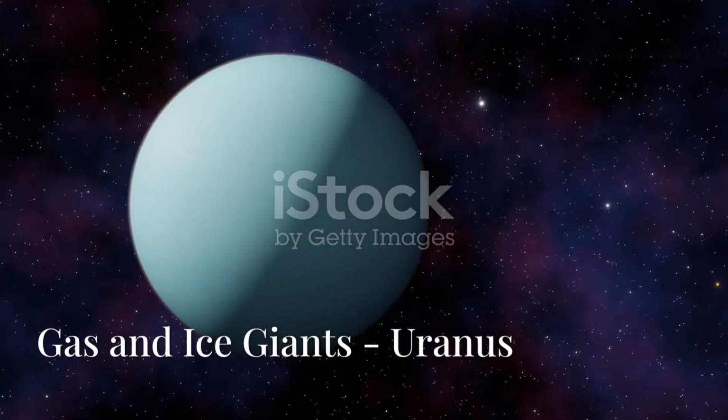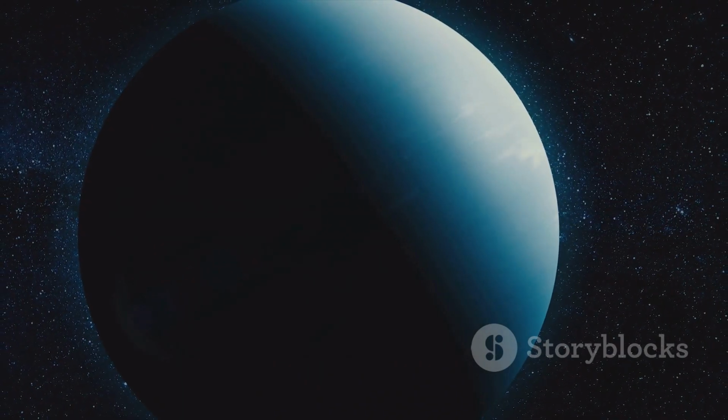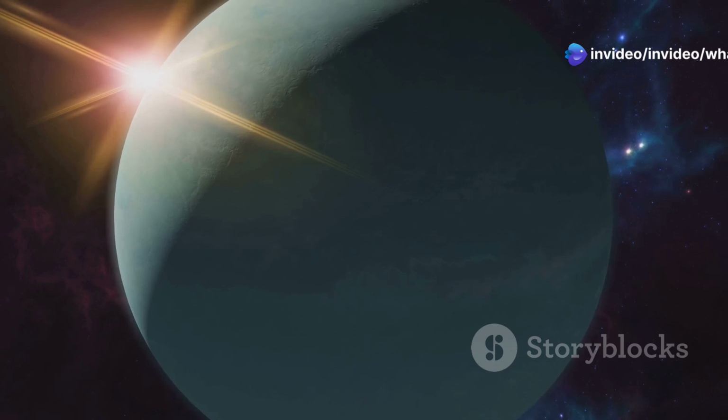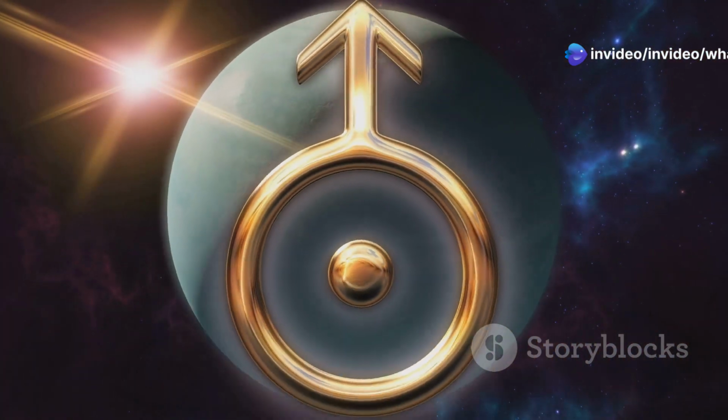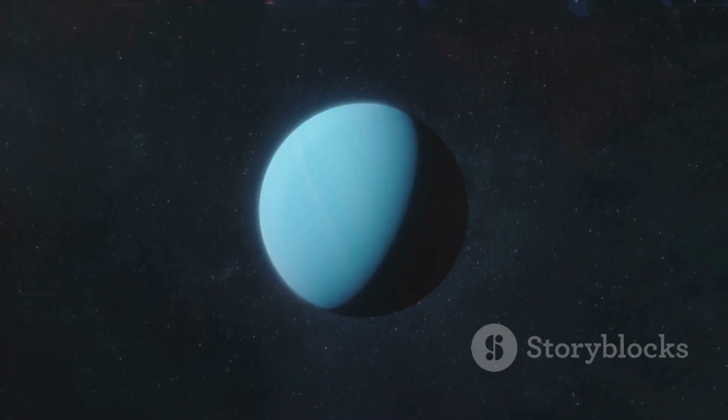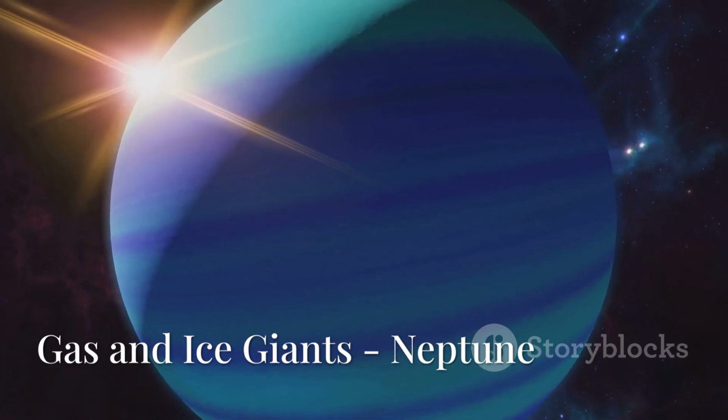And then we have Uranus, the 7th planet from the Sun. It's an ice giant with a striking blue-green color thanks to the methane in its atmosphere. What's really unique about Uranus is that it rotates on its side, almost as if it's rolling along its orbit. Quite the unusual planet, don't you think?